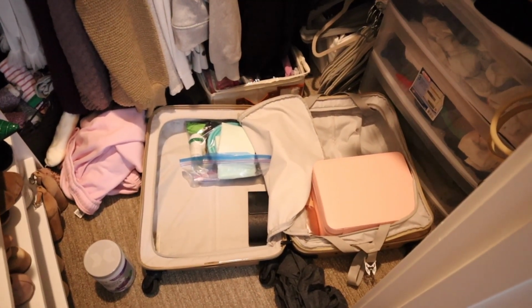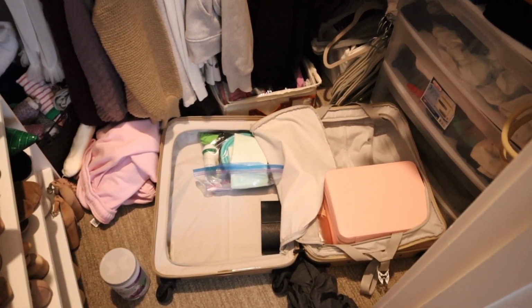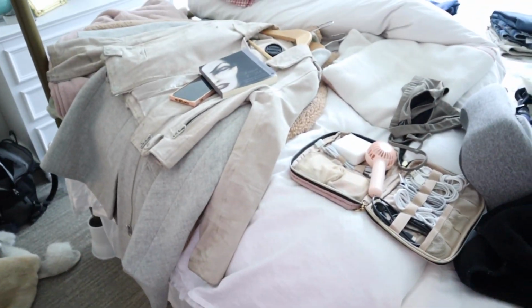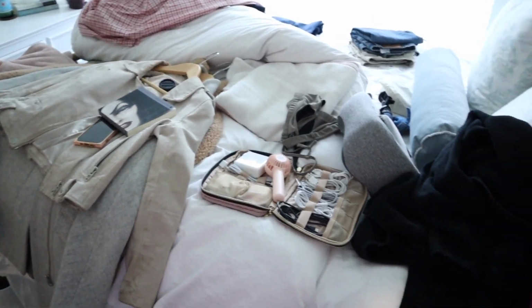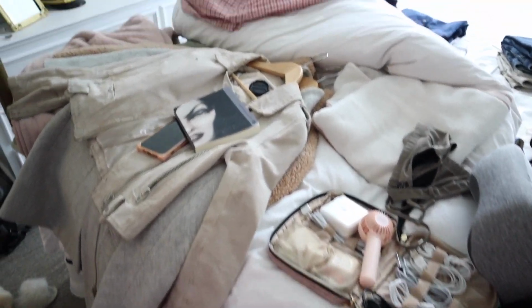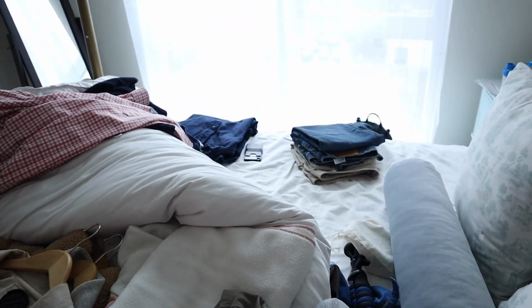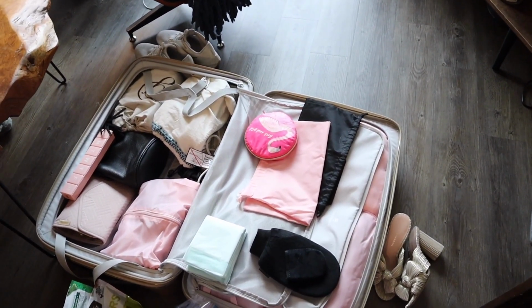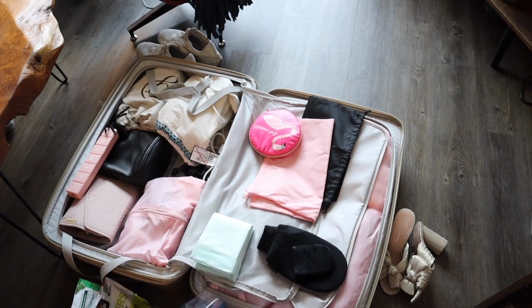It's an absolute mess. So here is my carry-on. There's just stuff everywhere. And then this is what's still on the bed. These still need to get packed up. There's some of Wyatt's stuff. He's packing too. And then this is the last of what needs to be packed up here. I think I should be able to make everything fit.